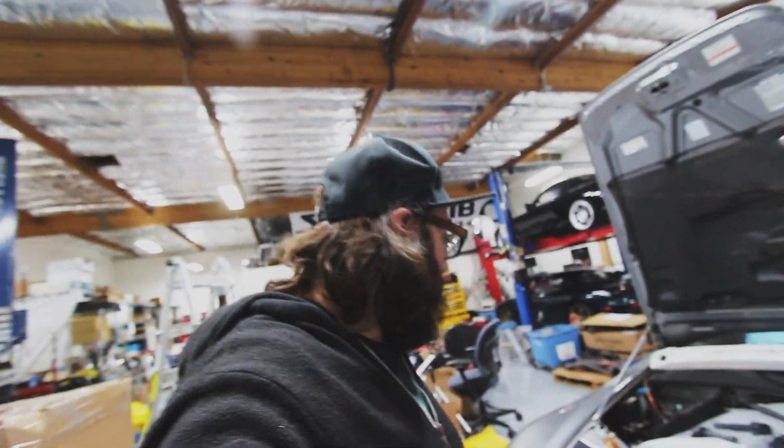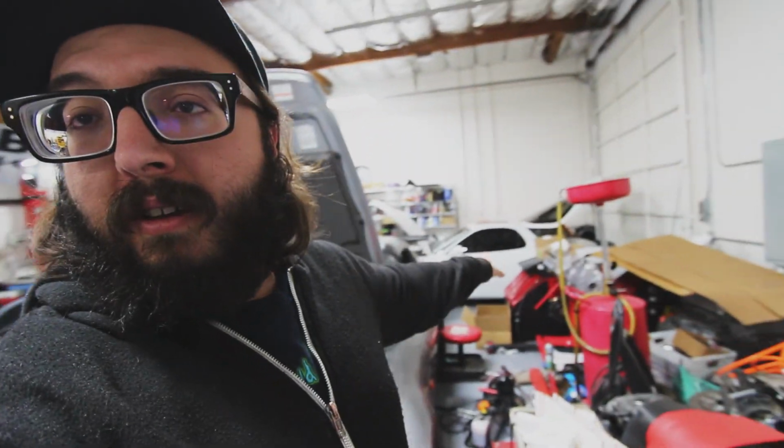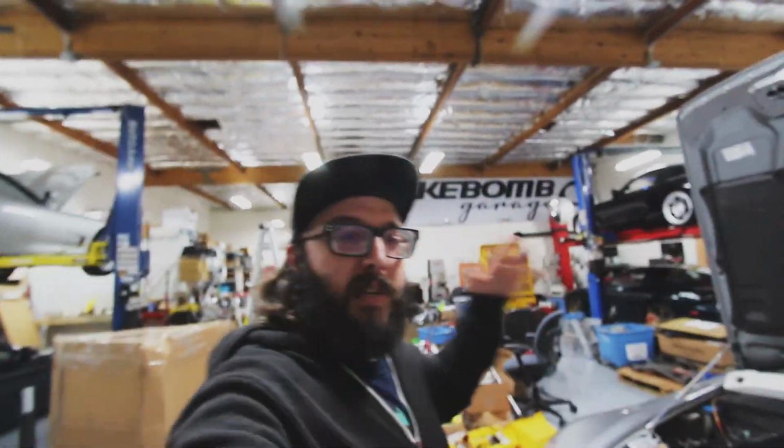So I thought I'd document that for you guys and for him, and just in general, this is going to be a pretty cool build. Yeah, maybe we can, woo, a little peek there. But yeah, motor's getting built right over there, and then obviously we have dynos and stuff.